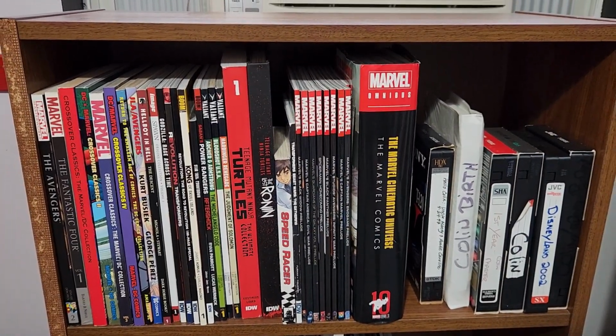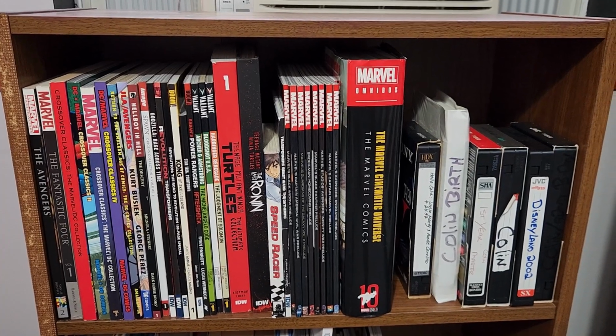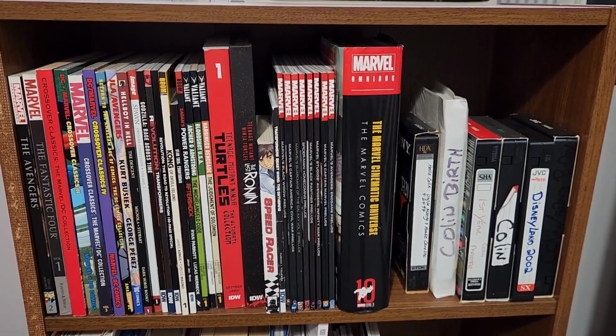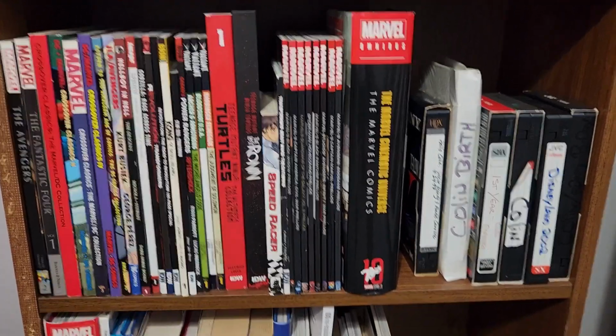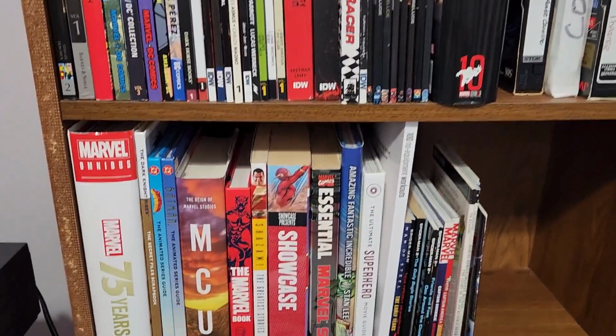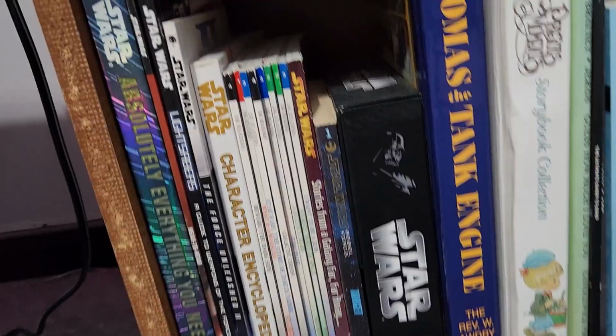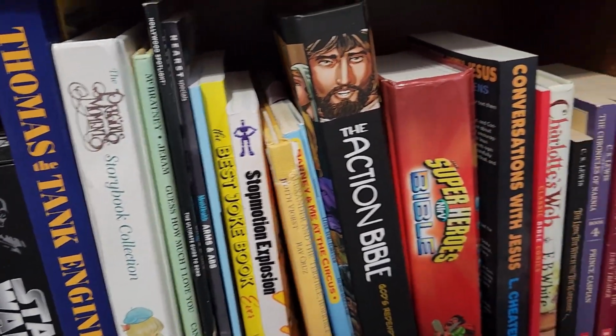This shelf pretty much has some comic books of random non-Marvel DC, as well as some Marvel DC crossover books. Some of it also has my VHS tapes that I could play, and you also got some DK books from Marvel and DC that I used to read when I was a kid, and just random books like Star Wars, Bible, and some other things too.